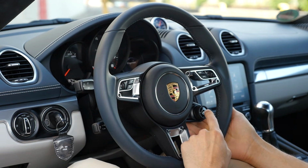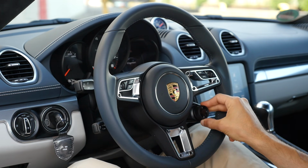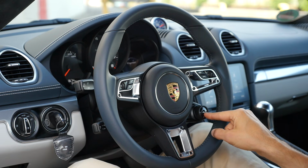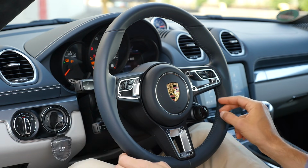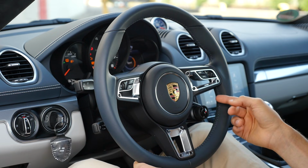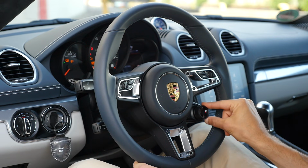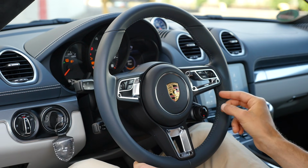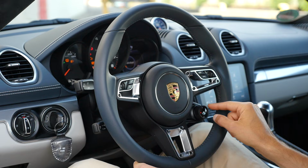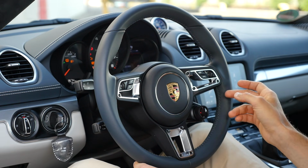And with the Sport Chrono package that speeds up the car a little bit and also adds this analog clock, you can also get this driving mode selector, and there you can pick normal mode, sport mode, that changes the throttle input and stuff, and also the exhaust mode if you have the optional exhaust. Sport Plus also changes the suspension, and in individual you can also set the different parameters really on your own.